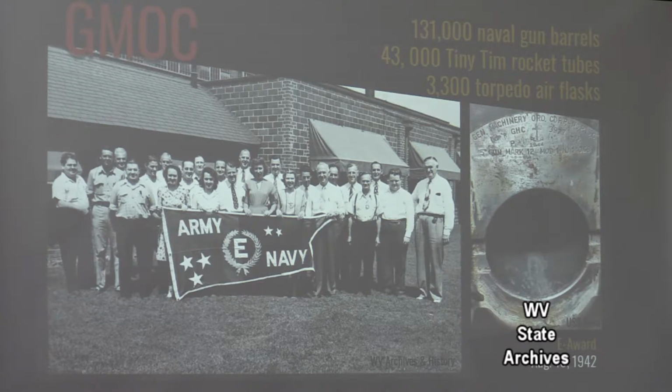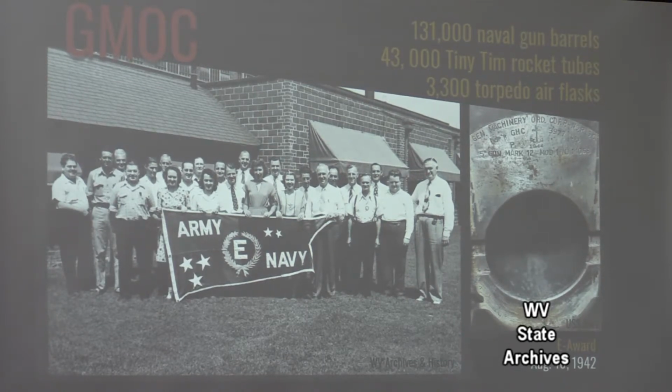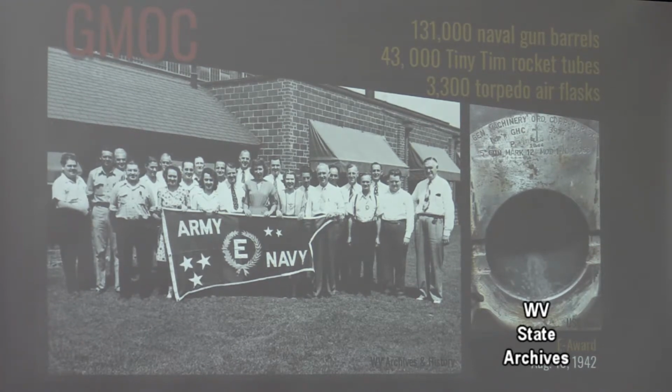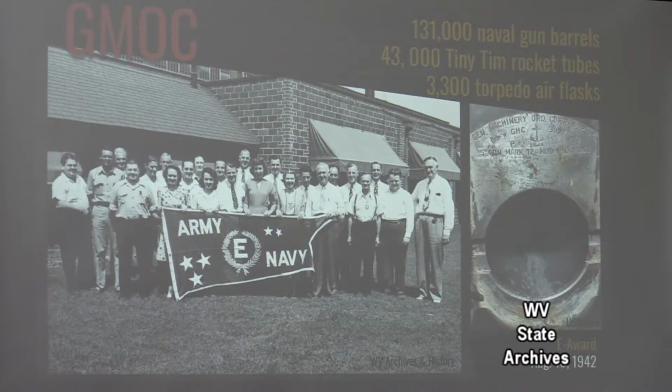As part of this project, we have reached out to every surviving World War II museum ship in the country, and those that have responded, some of them are finding guns made here in South Charleston on board. That is a 5-inch 38 caliber secondary battery gun from the USS Iowa, which is currently anchored in Los Angeles. You can tell it's from General Machinery Ordnance Corporation. NOPSC was the abbreviation, Naval Ordnance Plant, South Charleston. We've also found guns on board the USS New Jersey and a few other ships.